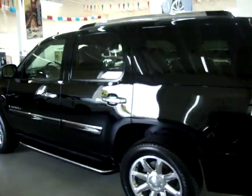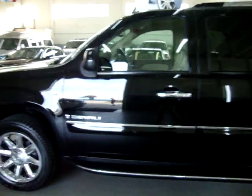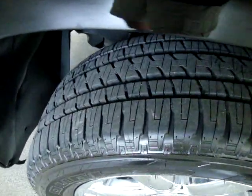Okay. Car has no hail damage, no dents, no major scratches or touches of any kind. Car has 71,000 miles and it's in great shape. Let's go ahead and take a quick peek inside.